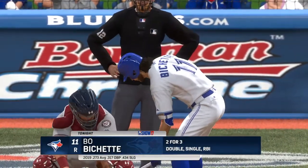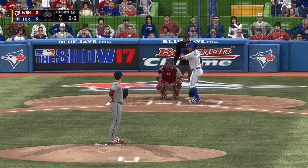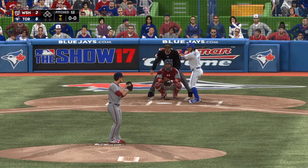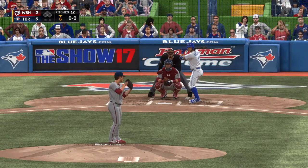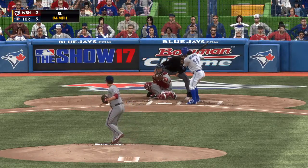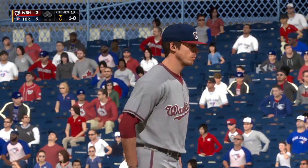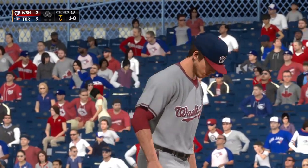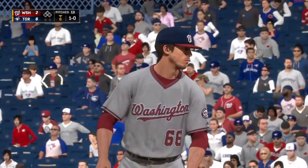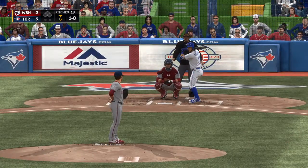Ready once again, Bichette. 2 for 3 with a double on his line so far. And he'll hold off on the slider here to start the at-bat. It's ball one. That's that controversial pitch right there. It's in the zone, should be called a strike by the book, but it's not a strike in baseball, not in the big leagues anyway.